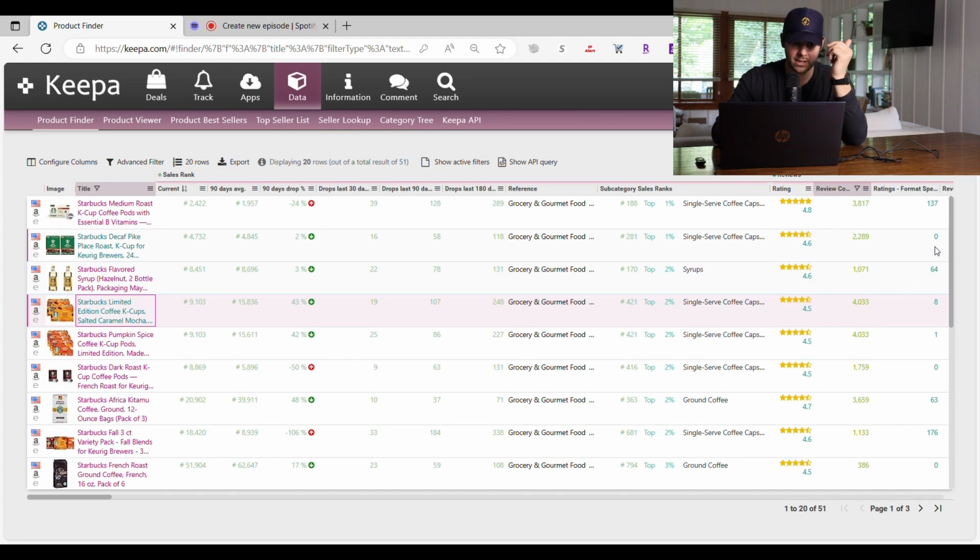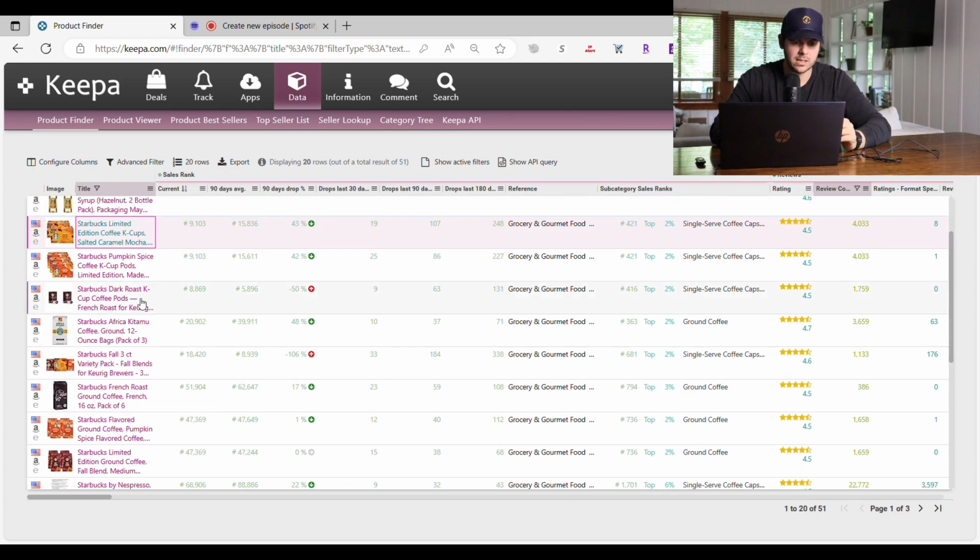So going back to the list here, though, I just want you to see visually, you can see these are all multi-packs and variety packs. And that was really the goal of the keyword here.